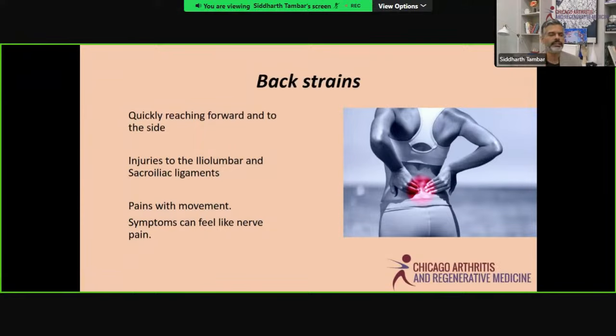The next common injury that I see in pickleball players are back strains. The reason why is because with pickleball, there's a lot of dinks and a lot of short shots, and you very quickly have to reach forward and run forward. In addition, with that sort of lateral movement, sometimes you're not even moving your legs that much, you're just quickly moving to one side. And what you end up doing is straining or stressing, sometimes injuring, the ligaments such as the iliolumbar ligament and the sacroiliac ligaments. Those are the most common ligaments that get strained in the lower back when you have back strain. So classically, you'll continue to have pain with movement, either lateral movement or leaning forward.